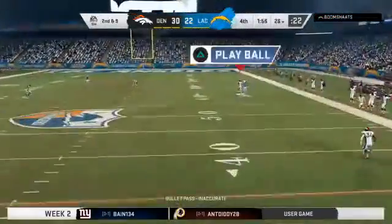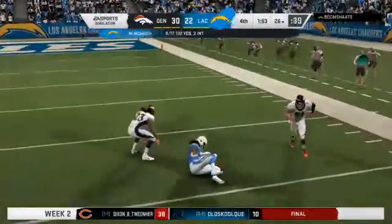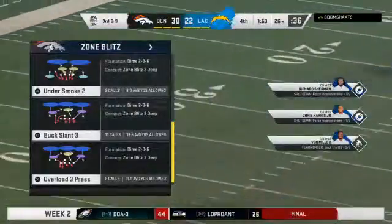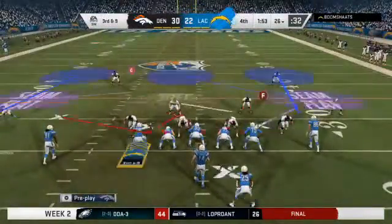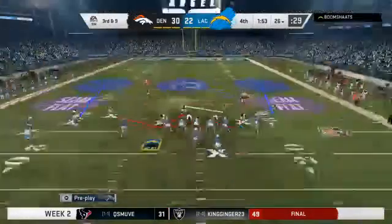He's going to let it fly. And that's going to be incomplete. Good effort there trying to take a shot, but it's 3rd down. The Chargers on 3rd down. They've converted just 2 for 6 thus far. This is 3rd and 9.